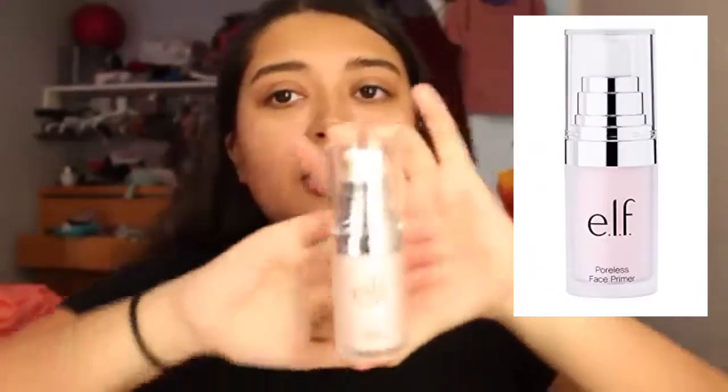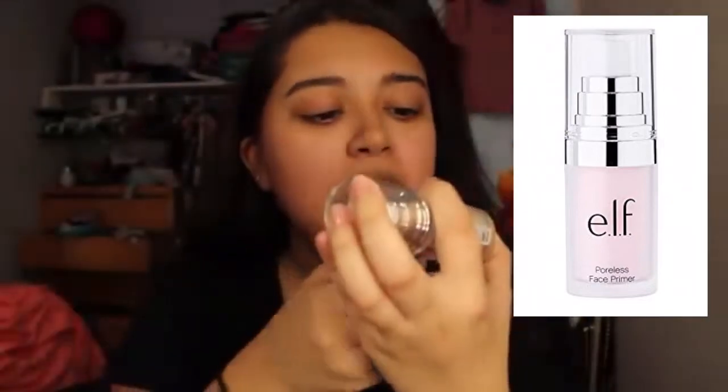Okay, next thing I use is this primer. It's by e.l.f. It's the Poreless Face Primer. Especially with this, I use a brush just because I don't like the way it feels on my hand. I don't know if you're supposed to use a brush for primer, but I feel like it does something. Well, it's supposed to do something. So, we'll see if it really is. Just kind of brush it around. I don't know if this is right. I feel like I'm maybe even just taking the product off.